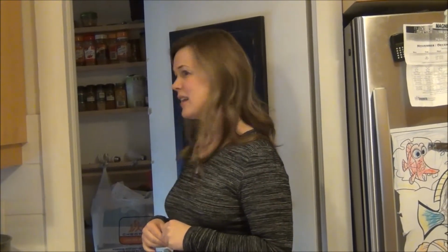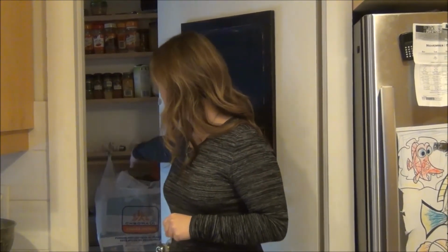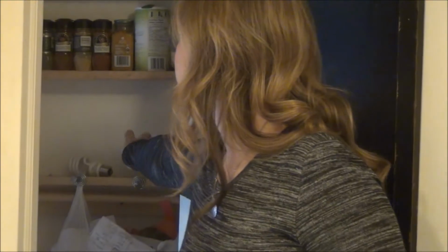That is one area that I want to work at reducing even further. Since having Phoenix start school, a lot more paper is coming home. And it's something that I haven't been focusing on overly in the last year, so I need to focus on that more. Up here on the shelf with my spices, I've got all our batteries and light bulbs, which are all recyclable, but you have to take them to a special facility.